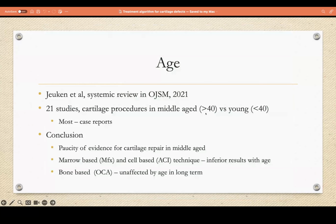So coming to the influence of age on these procedures, there's a recent study published in OJSM in 2021, where they evaluated 21 studies comparing cartilage repair. The age criteria taken is greater than 40 years and less than 40 years. Most of it is case reports. Their key conclusion was that there is no adequate evidence to support cartilage repair in the middle age with the current literature.